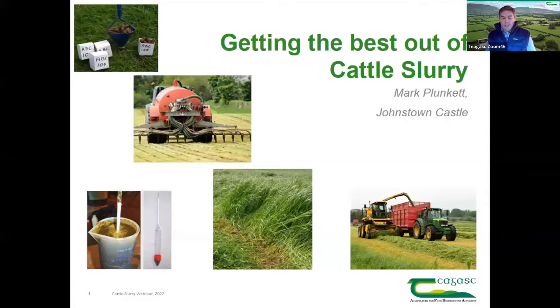and applying it in the best locations. To kick off today's session, my colleague Mark Plunkett is going to take us through the nutrient value of the slurry, how we can decide on the rate we need to use, and the advantages of using some of the low emission equipment. I'll hand over to you there, Mark.